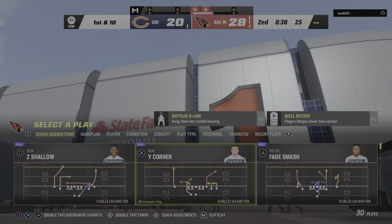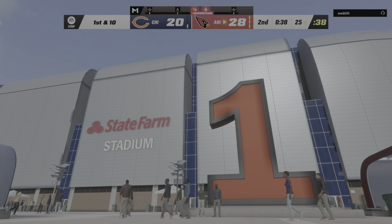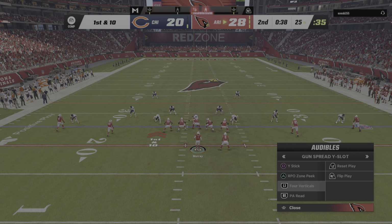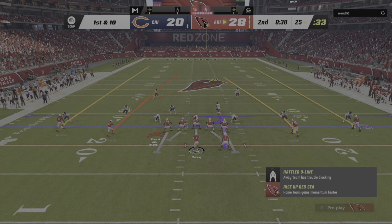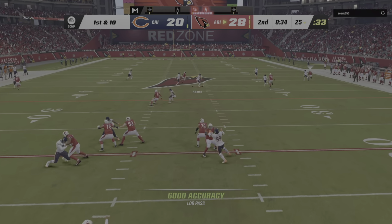The Cardinals take over 1st and 10 at their own 25-yard line. Arizona's offense at the line, ready to get their drive started. And with an 8-point lead, probably not too much of an impetus to try and do too much here.